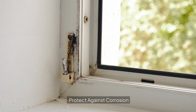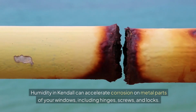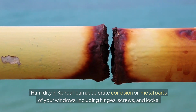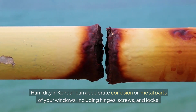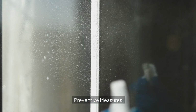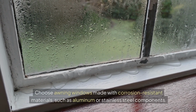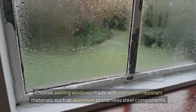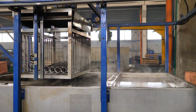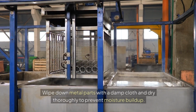Protect against corrosion. Humidity in Kendall can accelerate corrosion on metal parts of your windows, including hinges, screws, and locks. Preventive measures. Choose awning windows made with corrosion-resistant materials, such as aluminum or stainless steel components. Wipe down metal parts with a damp cloth and dry thoroughly to prevent moisture buildup.